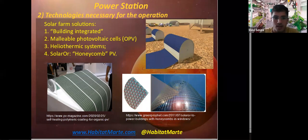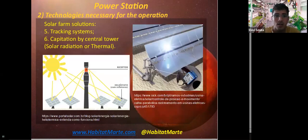And I bring here this concept of photovoltaics called honeycomb. This is a technology called solar ore, and you can see here in the bottom right picture, these are small photovoltaic cells that have a kind of glass that will be directing all the sunlight, the radiation of the sun, directly to the cell, and will be generating more energy, of course.